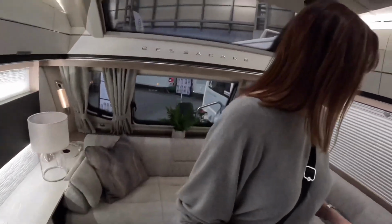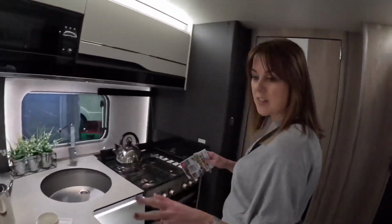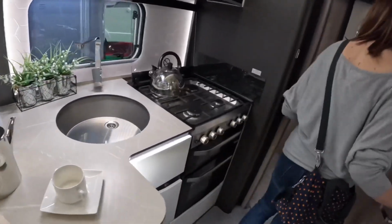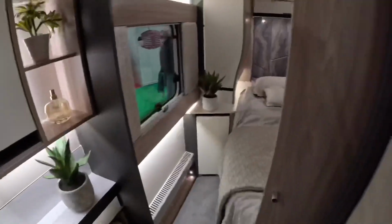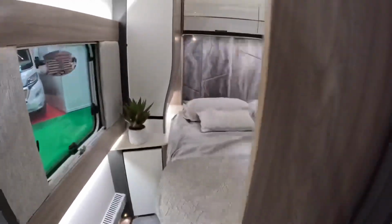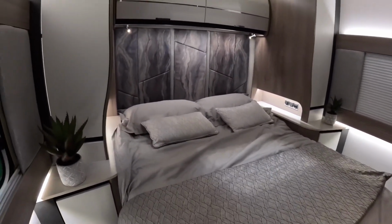It's gorgeous. I never thought I liked the separate lounge thing, but it feels quite spacious, doesn't it? Oh, this is gorgeous. It's got like a compartment in the middle, hasn't it? I didn't normally like this layout, but I think on this type of van it works, because it's the wider one, isn't it?